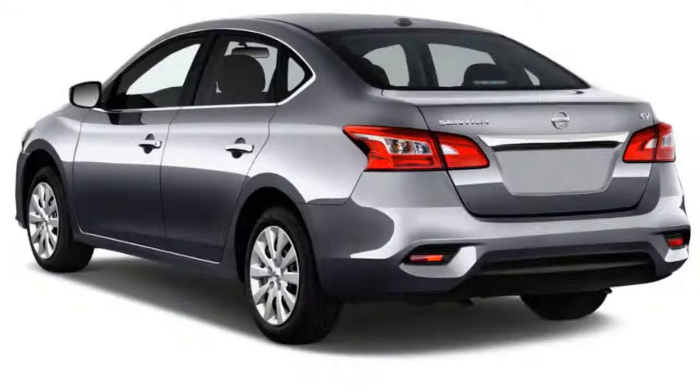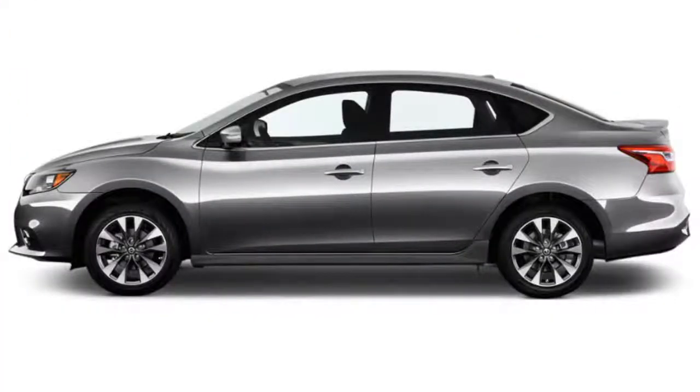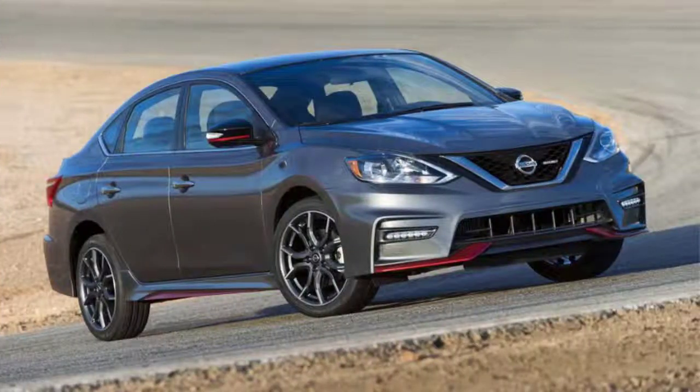Most buyers will step up to the SV trim, and the Sentra tops out at over $27,000 for a Nismo model with the CVT. The best value play lies in the middle of the lineup. The SV trim features a leather-wrapped steering wheel, 16-inch alloys, a 6-speaker audio system, and an updated 7.0-inch touchscreen with Apple CarPlay and Android Auto compatibility.